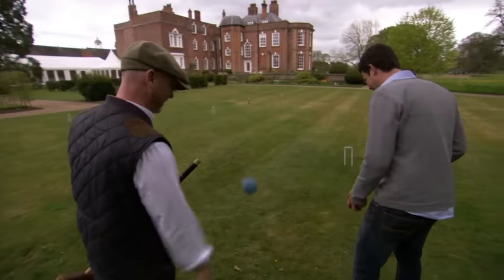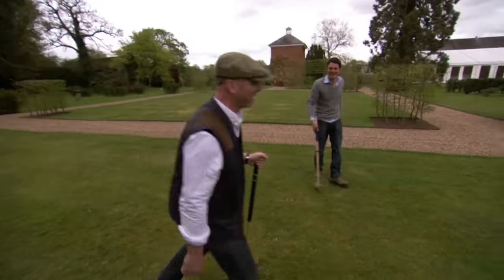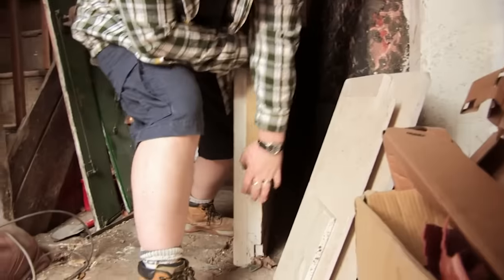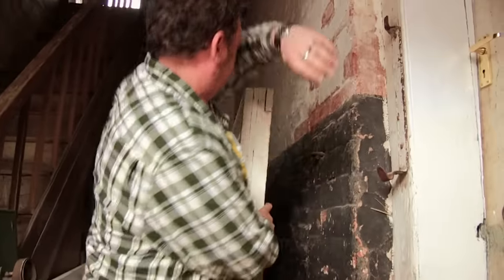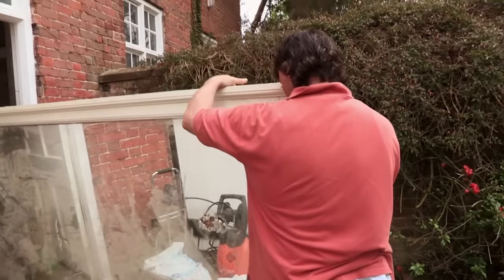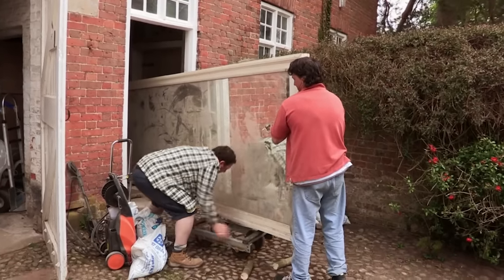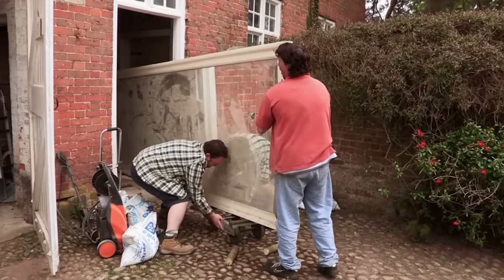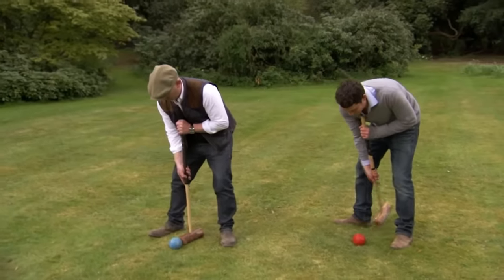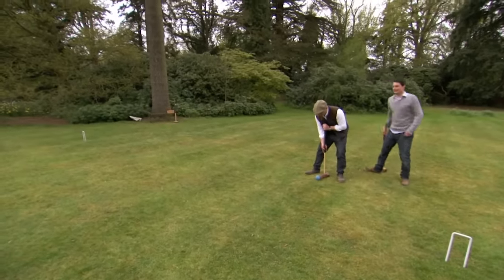Right then, you go first then. While Philip and Drew have a gentle knockabout, T and a helper from the estate have the delicate task of moving the mirror. Closest to the post wins. Well, that's quite good.